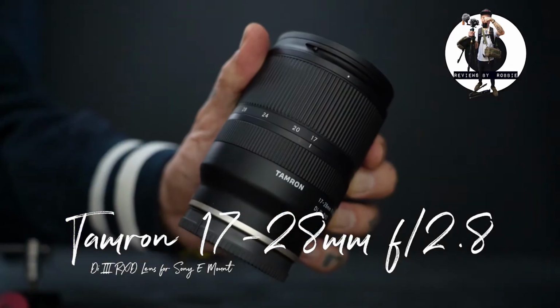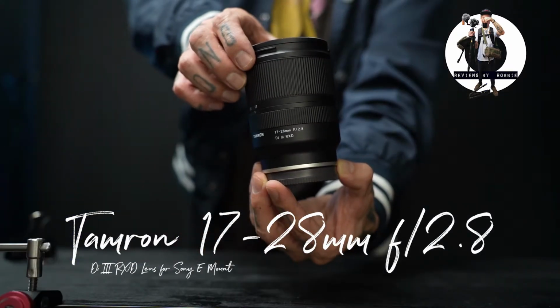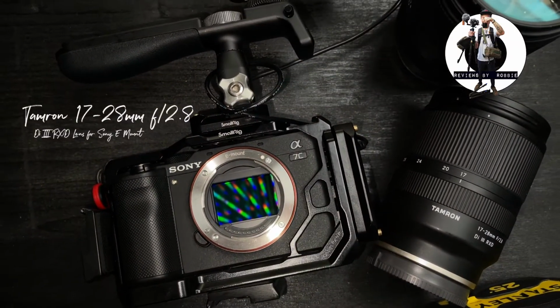Today we're going to talk about the Tamron 17-28 for Sony E-mount full frame cameras. Stick around.